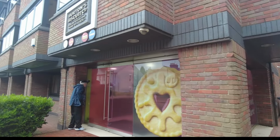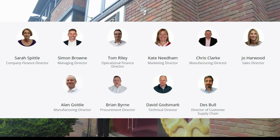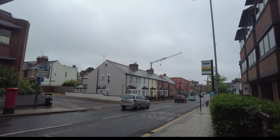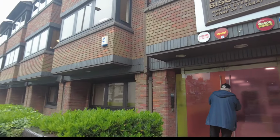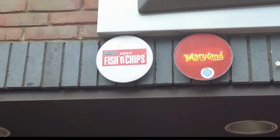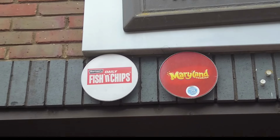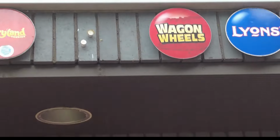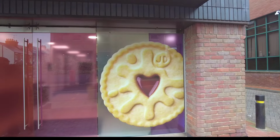I'll also stitch in who the executive team are, and one thing I did notice on the website is that they have in the region of 559 employees, which is a 2% decrease in employees year on year. So you've got Maryland Cookies, Wagon Wheels, Lions. There's a picture there of a Jammie Dodger, if you've never had a Jammie Dodger.